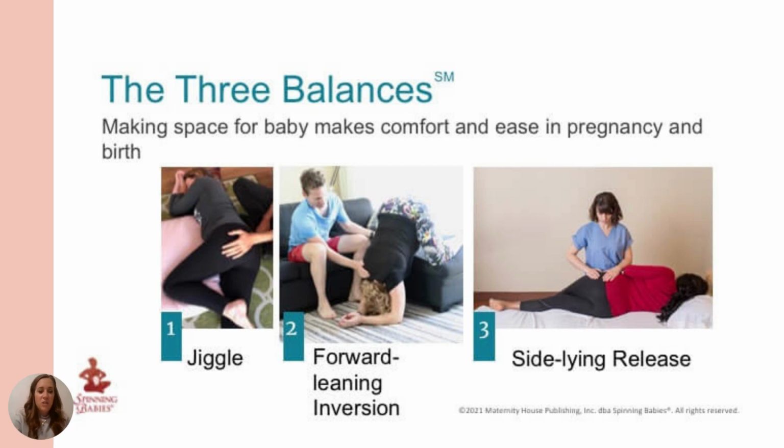And then number 2 is that forward leaning inversion. You can see there that the birthing person has their knees up on the couch and then elbows down on the floor. We don't want to go too far. Like if you have a very high bed, we aren't getting crazy. That right there in the photo is about as high as we want to go.